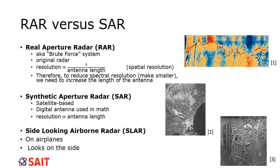So you do still need an antenna. You can't just let it disappear. There was no way to make it infinitely small. So we still have a limitation with spatial resolution. But yet the antenna could be a virtual antenna. So the virtual antenna could be super long, but the actual physical antenna could be super small. So the mathematics behind it just reversed what the RAR was.